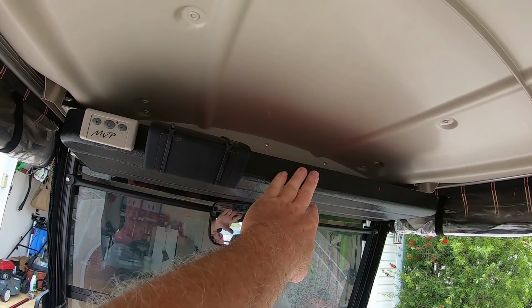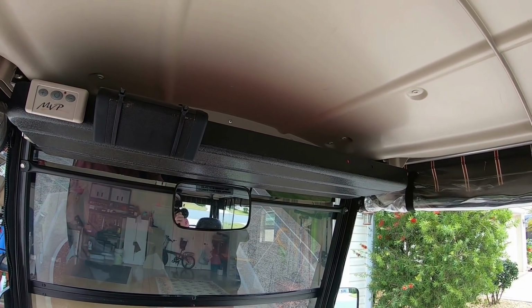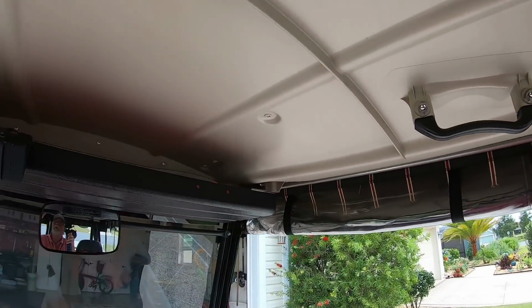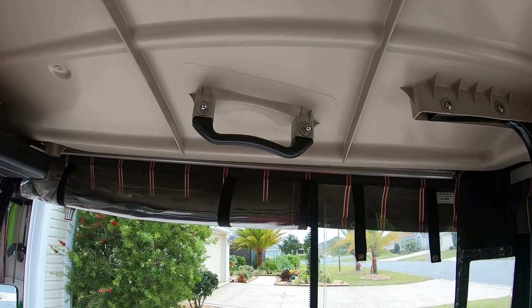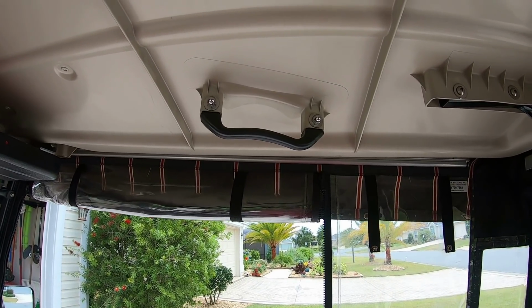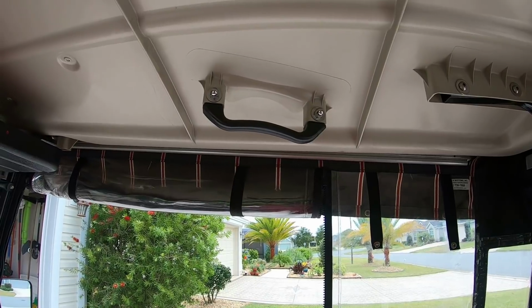But anyway, this overhead compartment here I had put on. I want to say it was like $50 installed while they were building it. I had these grab handles put on. Some of them have them, some of them don't. I got them because they're more convenient for passengers to get in and out. It just kind of helps. And some people like to hold on to them while you're driving down the road. They feel more secure with it.